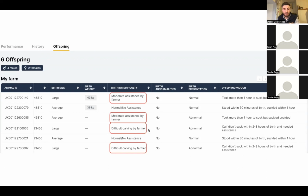So again, difficult calving by the farmer, moderate assistance. But I can also see from her birth size, there's a lot more calves that are large. The one before had one that was quite small. Birth presentations, a few abnormal. So I can just see right here, right now, offspring vigor again was kind of impacted. So I can make that snapshot decision and say, right, I'm not going to breed from her anymore. I'll put her to one side. Or, if you've got multiple bulls, then maybe you put the terminal bull to her and just say whatever she produces is going to be reared for sale or slaughter.